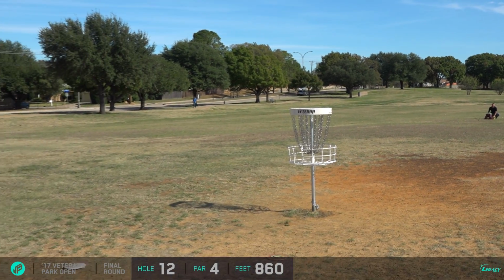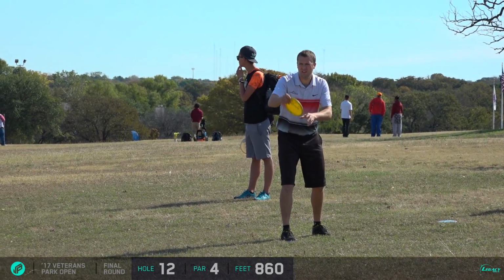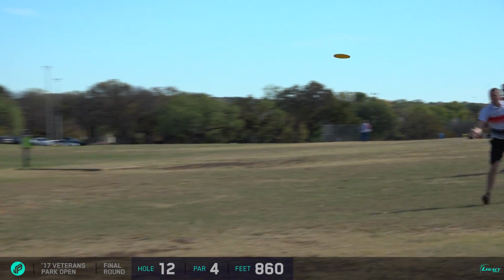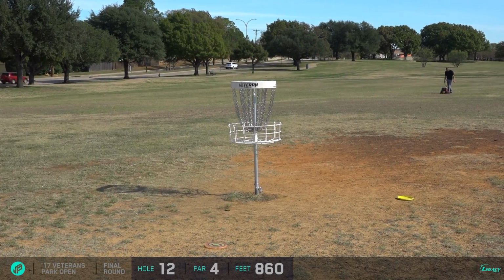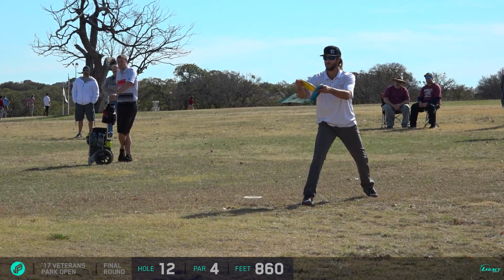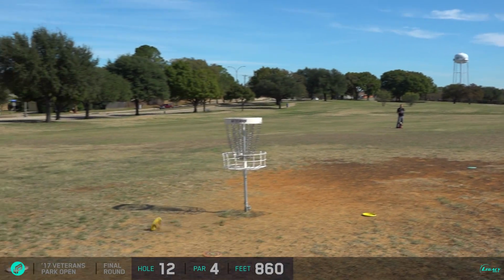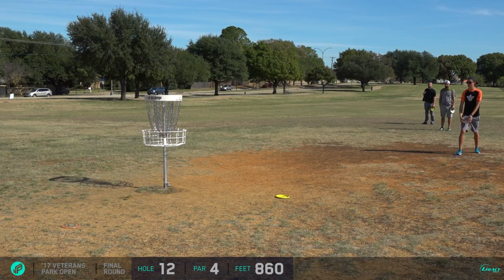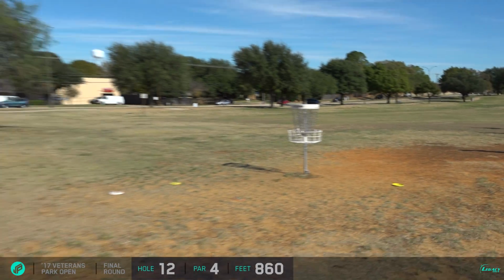Oh, man, a good effort from Coda. You could really see a good shot of him focusing in there, trying to make something happen from probably at least 60 to 70 feet. Oh, Miles almost cashes it in from 55. A little bit inside from Landon. Eagle with a chance to take a stroke on everybody. Oh, wow. Whoa.